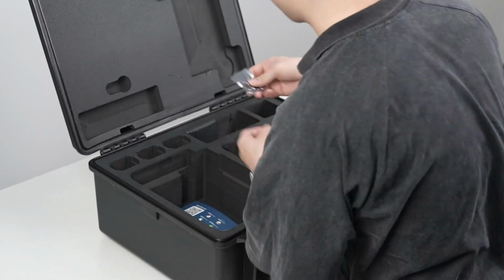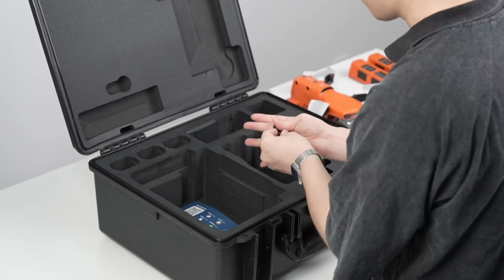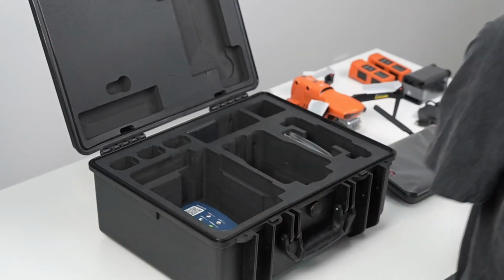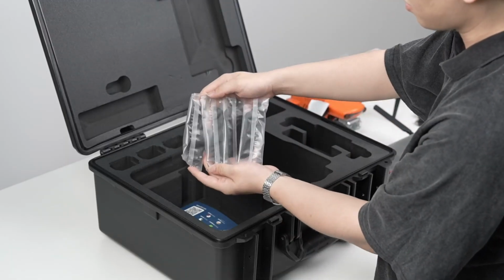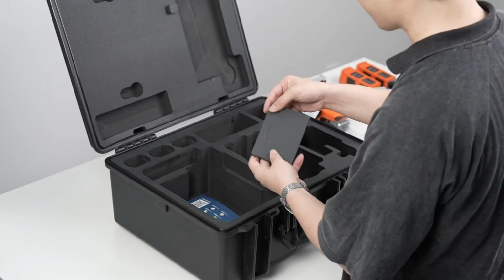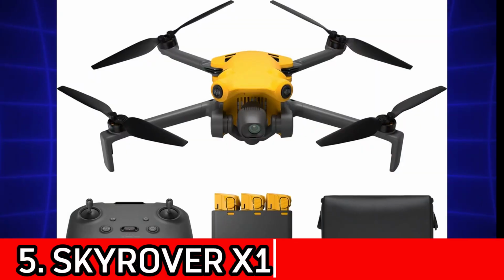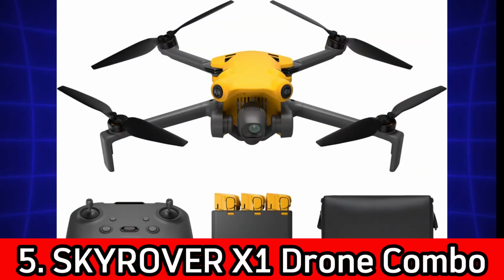Pros: high-resolution thermal imaging, 50-megapixel RYYB camera, 8K image capability, up to 15 km transmission, multiple thermal color modes, ideal for professional operations, reliable 40-minute flight time. Number 5. SKYROVER X1 Drone Combo.